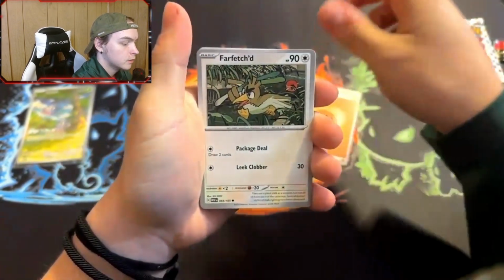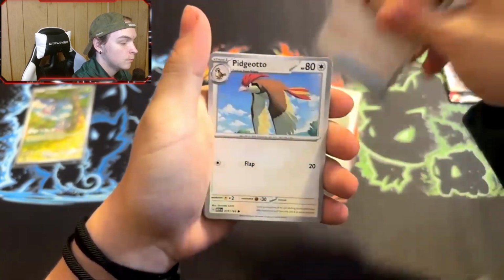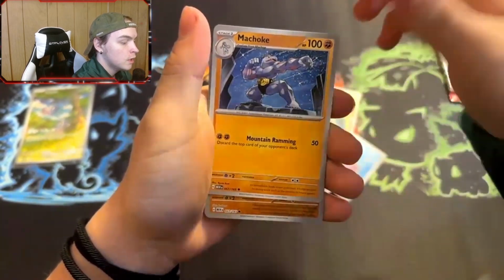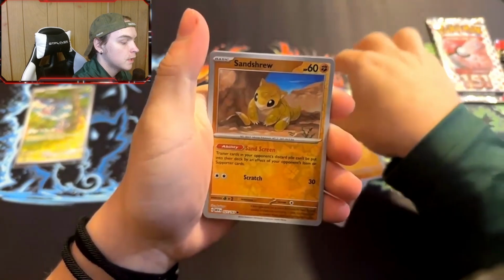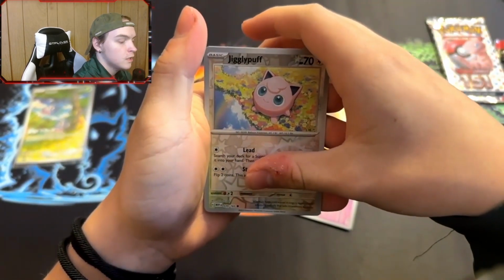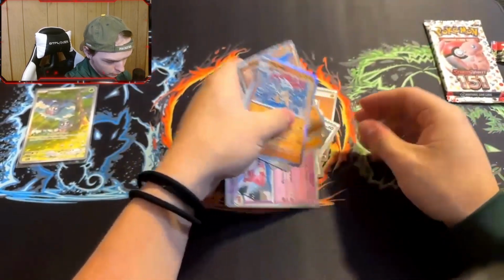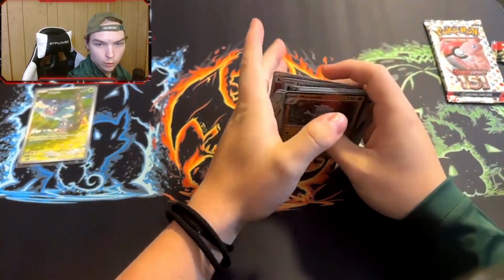All right, so we have the Fighting Energy, Farfetch'd, Antique Old Amber. That's cool. Pidgeotto, Shellder, Ivysaur again, Slowbro, Machoke, not Hitmonchoke. My bad, folks. We got the Reverse Holo Sandrew. Then we got the Reverse Holo Jigglypuff. And our rare is a Marowak. Holo, of course. Of course, you know what I'm saying? Of course.